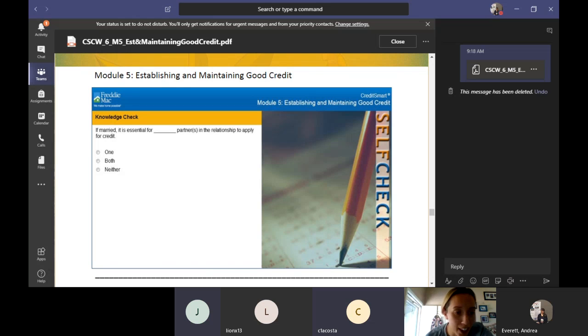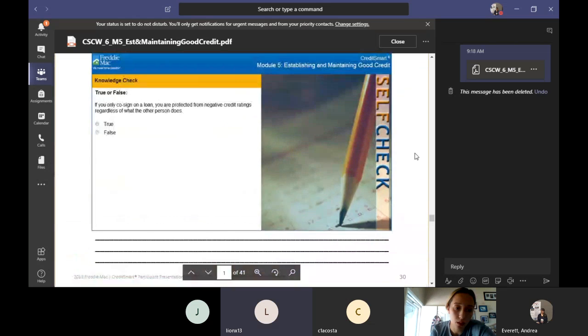Okay, the correct answer is both, okay? Both partners in a relationship should establish credit to protect the family for unforeseen circumstances like death or divorce. You just don't want to have one person go through credit checks and establish good credit. You both want to have good credit and establish that for your family just in case one of you dies or you get divorced, who gets what, things like that. Okay? Next question.